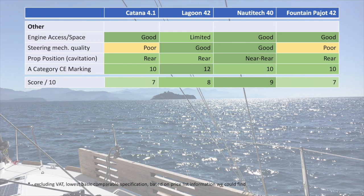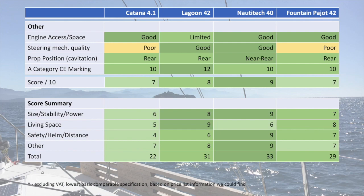And then the score summary then, so for all of the four, you can see the scores there. The total score for the Catana comes out at 22, the total score for the Lagoon comes up at 31, Nautitech 40 comes out at 33, and the Fontaine Pajot comes out at 29. So all in all, it looks like the Nautitech's come out slightly ahead of the Lagoon and the Fontaine Pajot, and the Catana is towards the bottom.